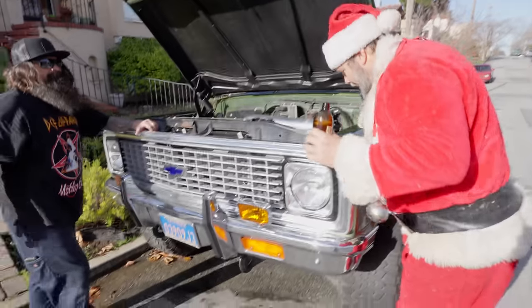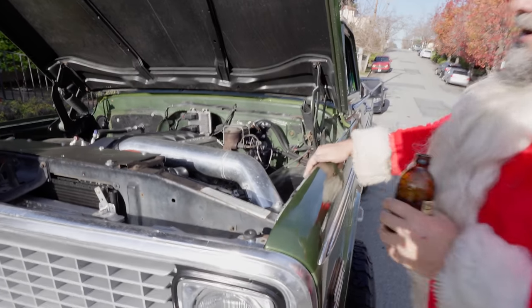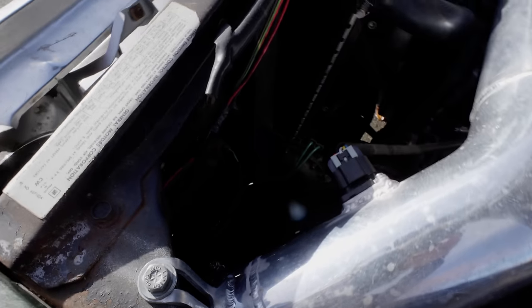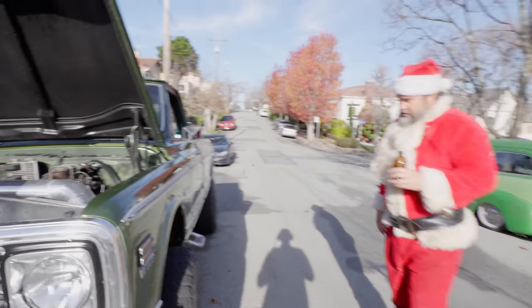I love the cold air intake here. Where's the air filter? It's tucked down there. Oh, there it is, tucked way inside here. Yep. Bitchin'. AC. Oh, AC on this one too, yeah. So, go ahead and close the hood.